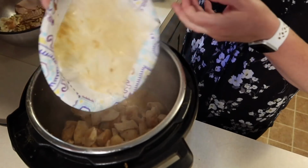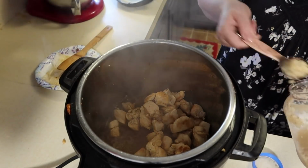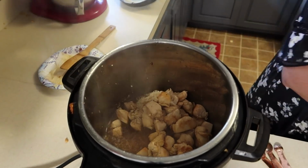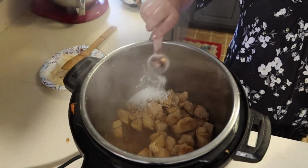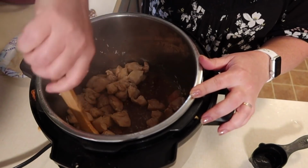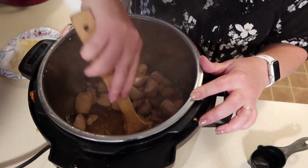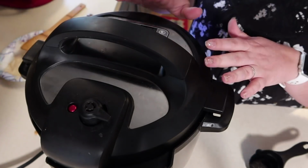Okay, we're gonna put in our ginger and minced garlic. I'm gonna turn off my saute. We don't need that anymore. Then I'm gonna put in my sweetener. So we've got it in there, I'm stirring it up. Then we're gonna put the lid on it, and we only need to set it for manual high for 3 minutes. All right, that's it, so we'll see it once it's done.